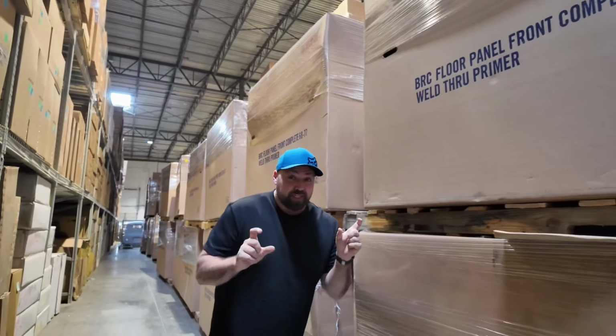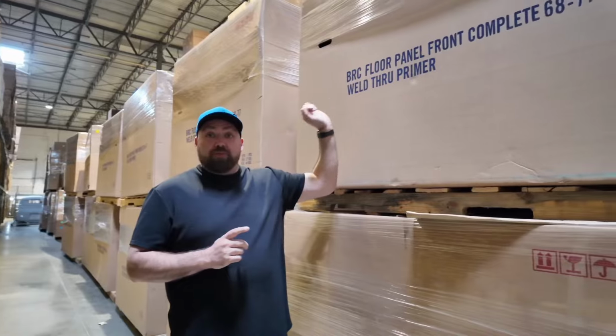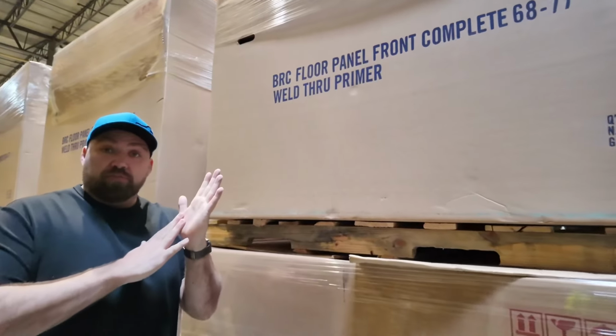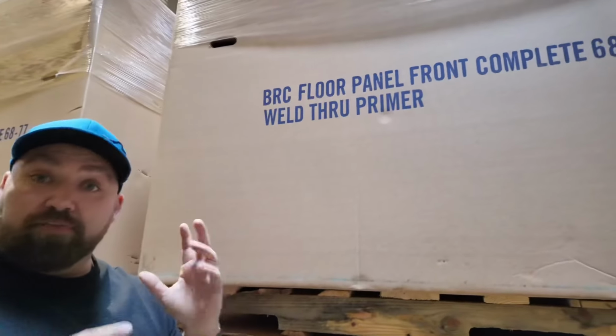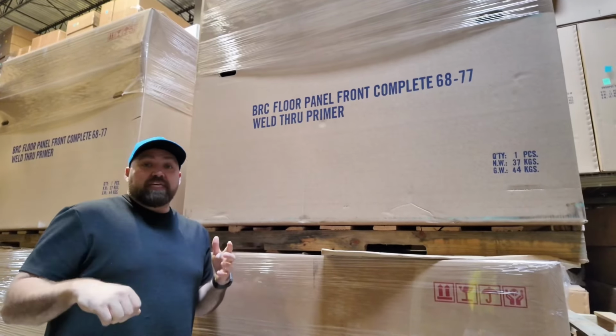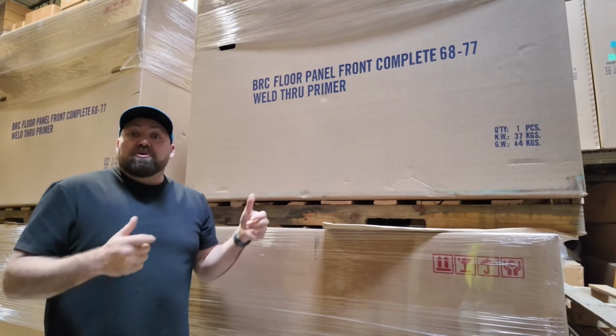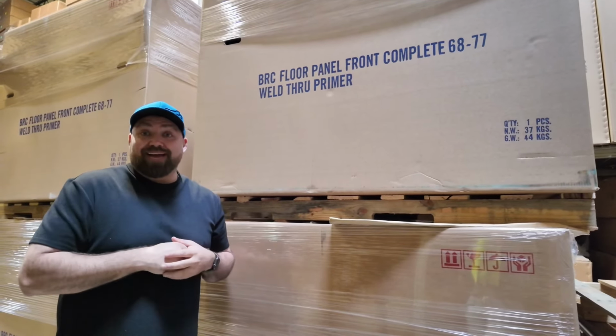So one thing that's really cool about some of the Golden Star parts that they do is you can get them with weld-through primer. So like your toe board from your firewall into the cab and the floorboards, you can get with weld-through primer, so you don't have to worry about grinding off EDP coats or any kind of primers to get a good weld. You just put them in, line them up, and tack them, and you're good.